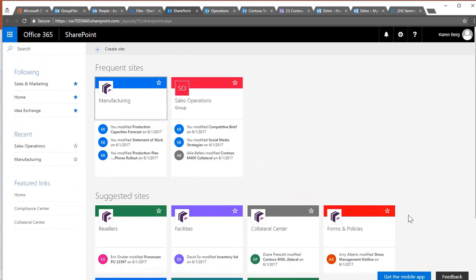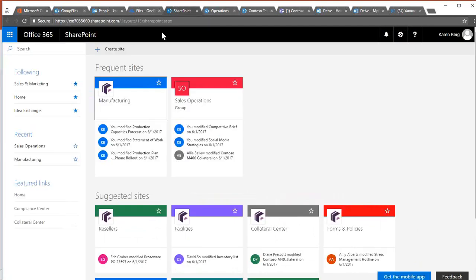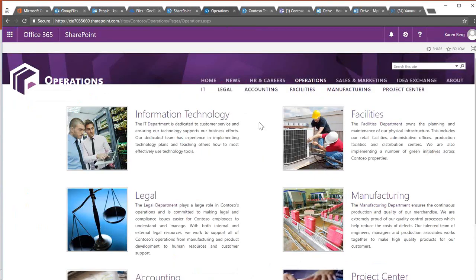So this is part of that discovery idea. You can also create another tile. Hypothetically, if you want your intranet to be an Office 365 site collection, and you want people to be able to land on your homepage for your intranet, you could create a tile for the intranet and have that be a part of your tenant. And so when they land and they click on that, they actually land on a real page. So this is the operations page within a site collection for SharePoint Online within this tenant.